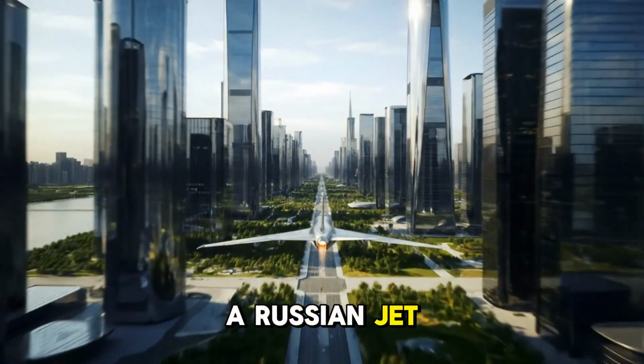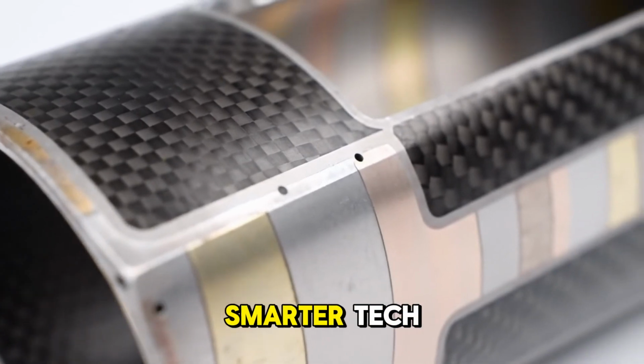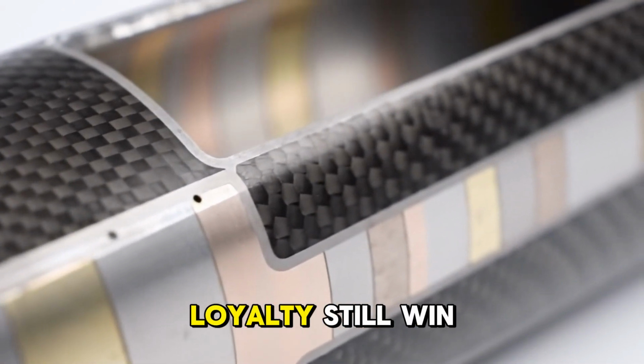Would you fly a Russian jet if it offered more comfort and smarter tech? Or does brand loyalty still win?